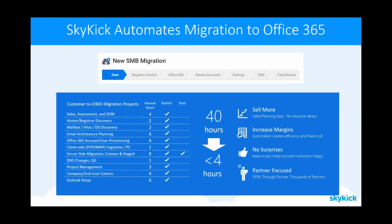That's not profitable. Then that process goes through the sales process, the host to registrar discovery, what the customer's actually got, then deciding what you do with it, assigning licenses, any client-side work per PC, very painful, server-side work, managing DNS, keeping an eye on it, nights and weekends sometimes, not fun. Telling users what they're supposed to do, or telling them what's going to happen, and of course getting those Outlook profiles set up, about 40 hours work. Now, typically, our partners tell us for those SMB projects they can slash the amount of time they spend from 40 hours down to 4 hours or less.